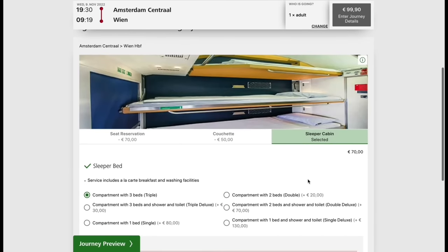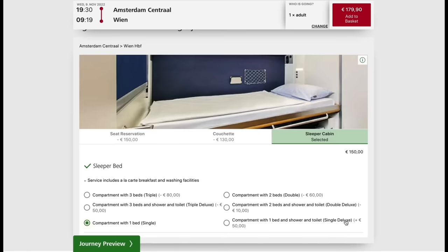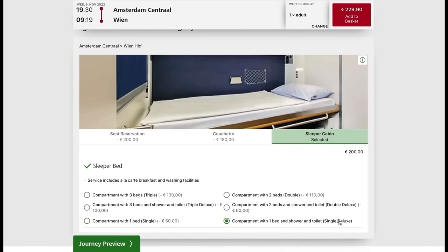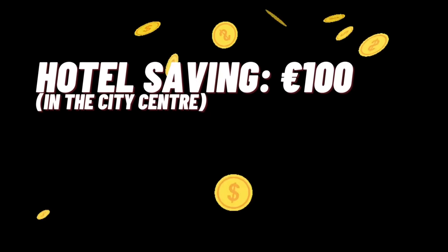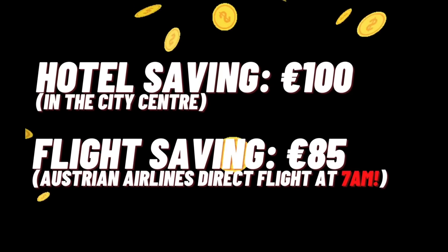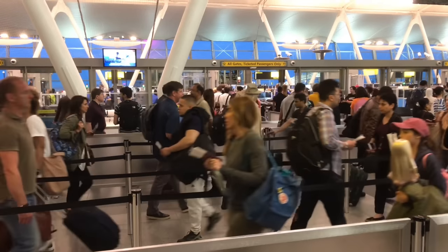Finally, here are the proper sleepers, and this is where it can get a bit confusing. If you're on your own, pick a one-bed sleeper. This means you have solo occupancy like I do, and only the deluxe sleepers have a private shower, which is why they're a bit more expensive. All in all, €229 is an expensive train ticket, but we are saving on a city centre hotel and the price of a plane ticket, as well as getting into Vienna before 10 a.m. with no nasty early alarm call.